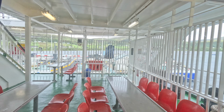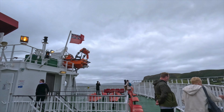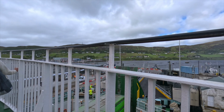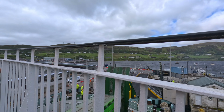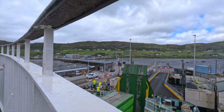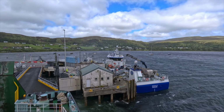Like a wee bit of fresh air, there's the open deck. Boat is getting ready to set sail. Bit of a stiff breeze today as we're going to head out to the Outer Hebrides. We're leaving from the port of Uig, and we will be heading across to Lochmaddy on North Uist.